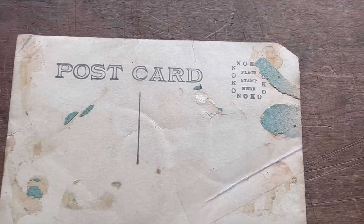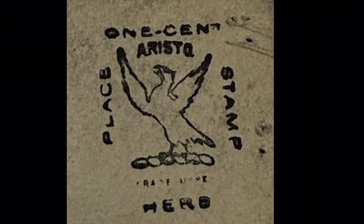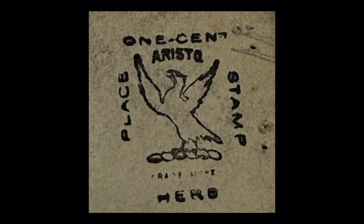Last but not least is the Aristo Postcard Company, mostly used from around 1910-ish. The stamp box will say Aristo, often in small, tight font. Known for their very nice photographs with good, formal poses, mostly from photography booths, and would be accompanied with a town, a less frequently found postcard.